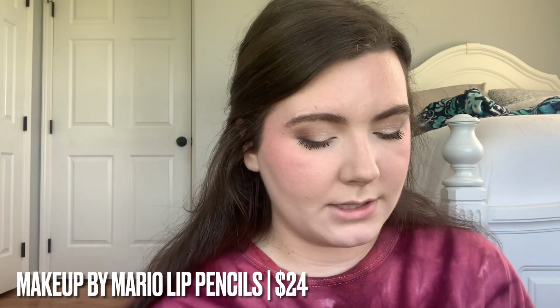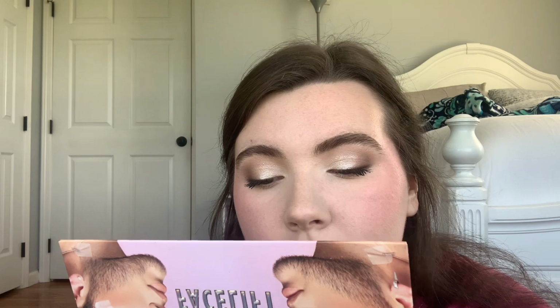So now I'm gonna do my lip. I'm gonna use Makeup by Mario Hue. This is just one of my favorite lip liners. I'm just gonna line my lip. You can line them however you want. I did overline it, and then I just blend out those lines with the brush that comes with this. You could use your finger really if you wanted to.